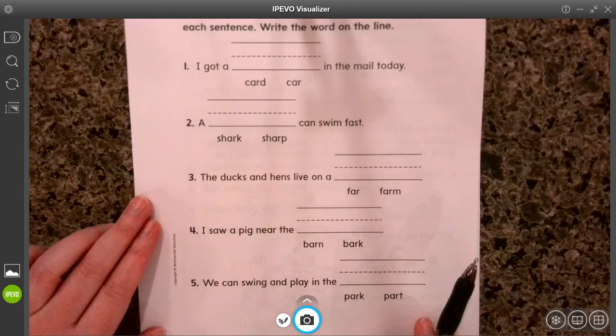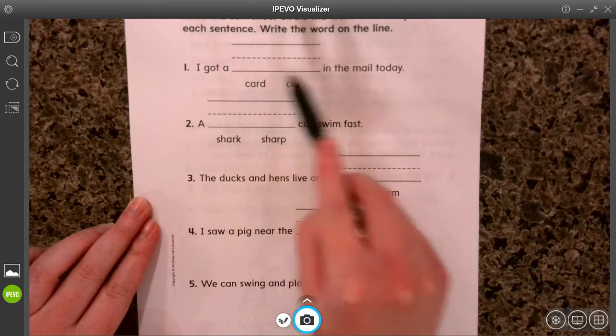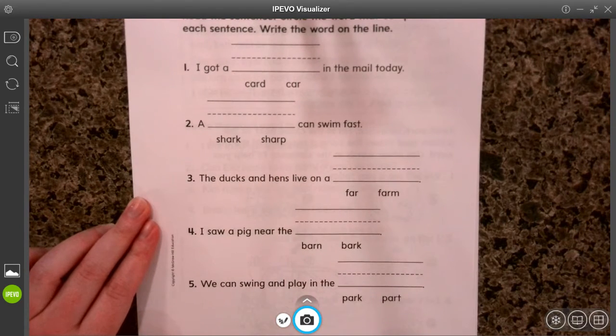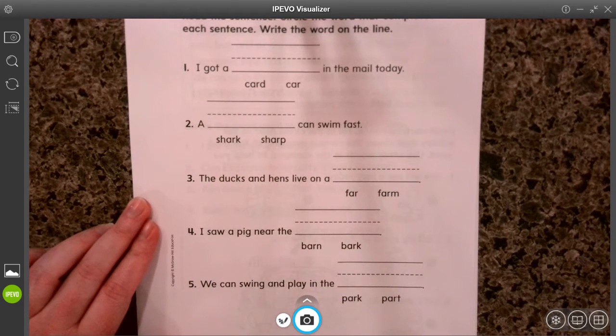Okay, so we have here five sentences, and you just need to circle the word which best fits in the sentence and write it on the line in your nicest handwriting. Okay, so you're going to have to make sure you look all the way till the end of the word, because all of these words start the same. They all have the R sound in them. It's mostly the ending sound that is different.